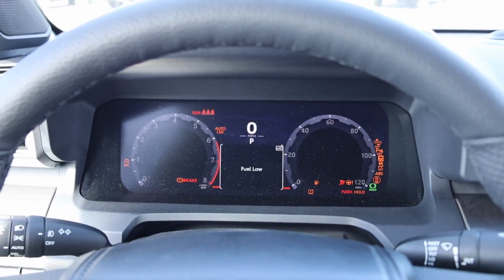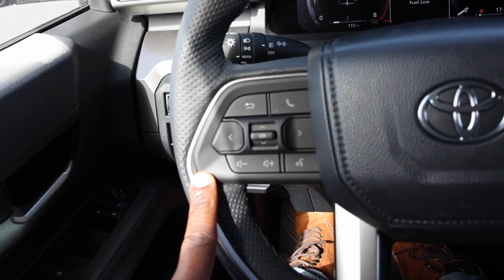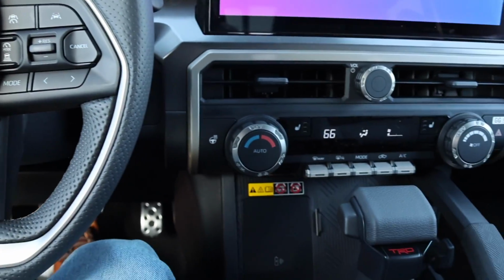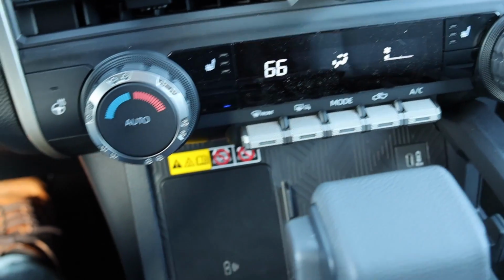And this 12.3 inch display has a really nice setup too. I like all the menus that they give you. Here's some of the buttons on the steering wheel. This truck does have adaptive cruise control and lane departure. Single climate control and heated steering wheel, seats, some more of your climate controls down below.